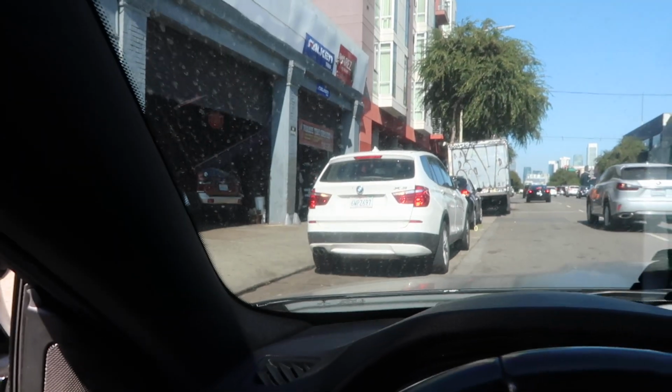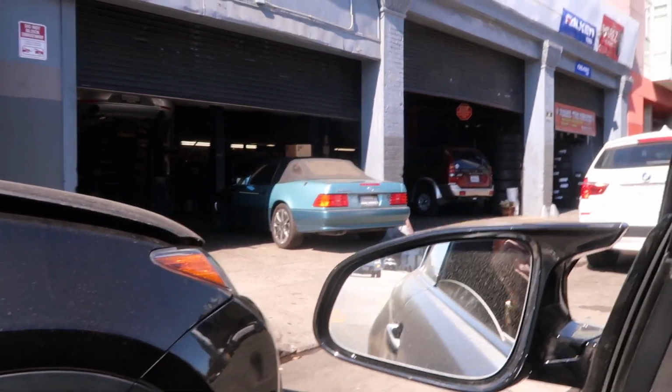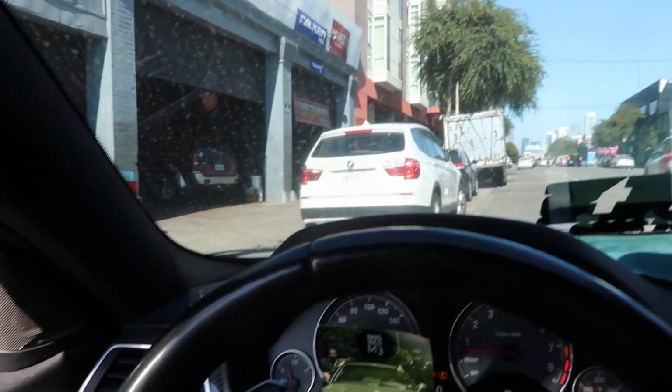Do not mind the dirty windshield. It's been a while since I've driven the car, but as you guys can see, there's a Beamer in front of me, an X3. I don't believe they're working on that bay or that bay. They're only working on the far right one. Hopefully, sooner than later I can get in. I'll keep you guys posted. Car's getting worked on right now.